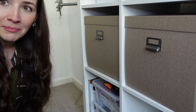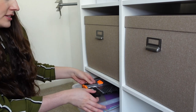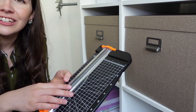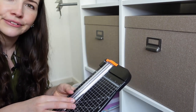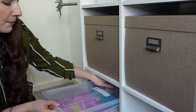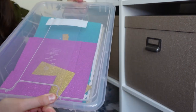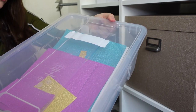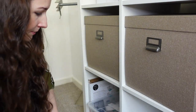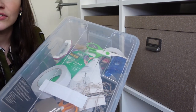I would just share with you what I have in my calyx. So we'll start with this box here. So here we just have my cutter, which is actually broken, so yeah, that's good. I just have all my tools really here. So I have a box full of card, so glittery card, plain card, and paper. And then we have in here just a box full of tools.